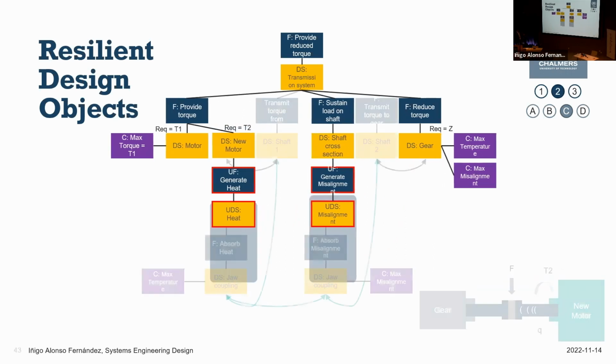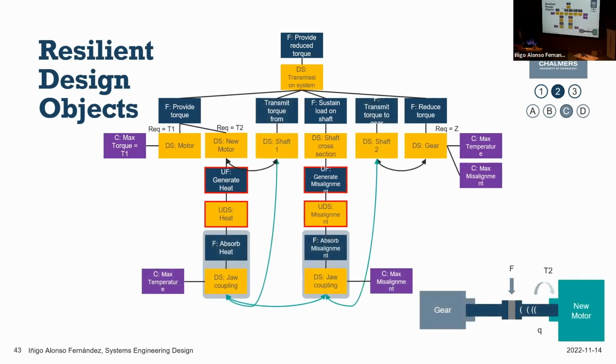What we can do to avoid having to change the whole shaft and maybe redesign the interfaces and make a big mess with the architecture there, is to, from the beginning, have this resilient design object, in this case, a yaw coupling. If you know, this is a way of uniting shafts with an elastomer in the center, some kind of rubber. This would allow us to kind of stop the propagation of these unwanted effects in this system.